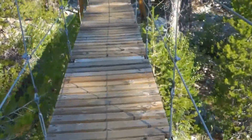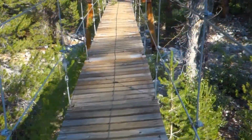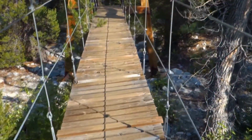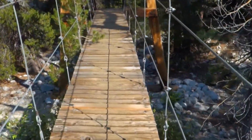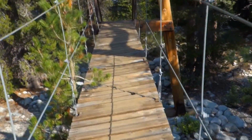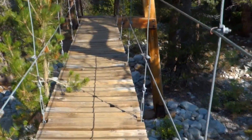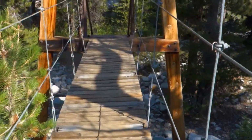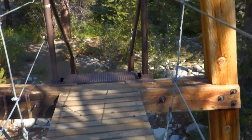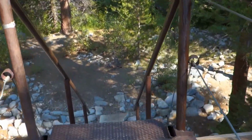La da da da da. It really does bounce a bit and rock back and forth. Whoa! Is that me? Wait, let me get it stabilized. I think that may be me. Okay, cool, made it across.